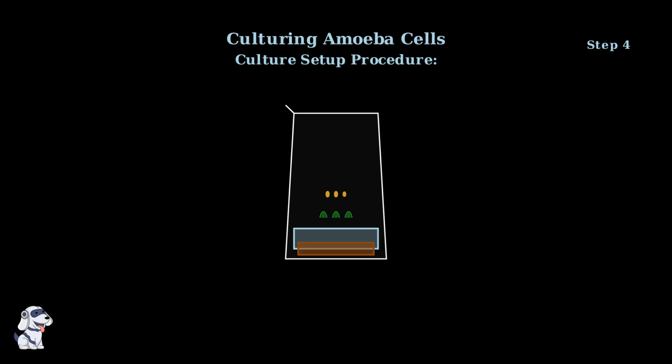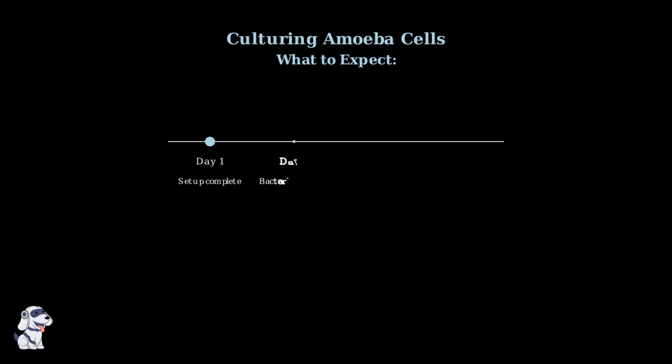Step 4. Add just a few grains of wheat. The wheat provides nutrients that encourage bacterial growth, which amoebas will feed on. Now we wait. Place your culture in a cool, dark place and check it after a few days. Here's what happens over the first week. Day 1, your setup is complete.